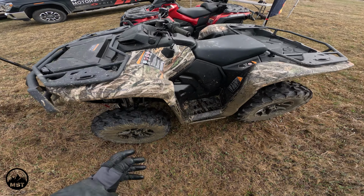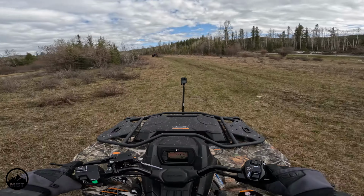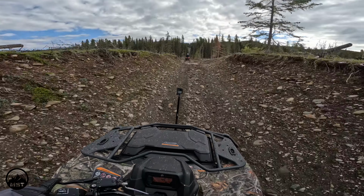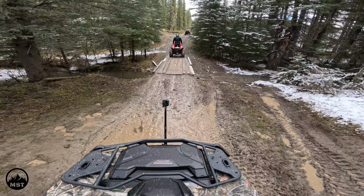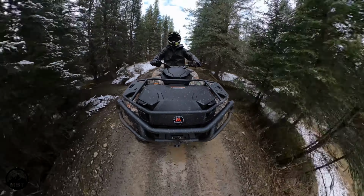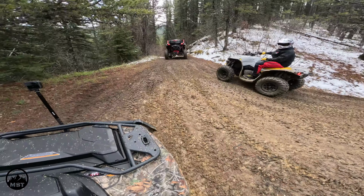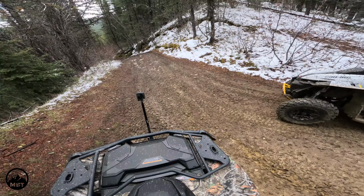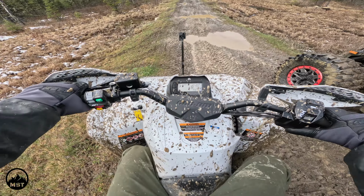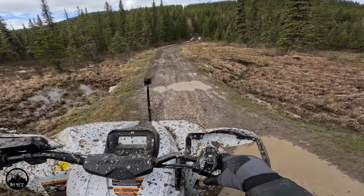Okay, first one's first. This is the Outlander Pro Hunting Edition. Pretty smooth ride on this Outlander. I like the camo. Yeah, I can't keep up with you guys, but this is pretty smooth. Beast of its own. We're on the Renegade XXC now. Did a little switching.